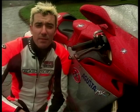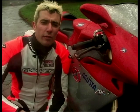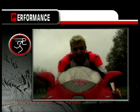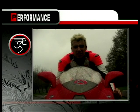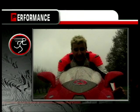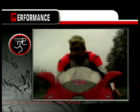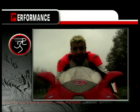Welcome back to the MV Agusta, here at a tropical and balmy Phillip Island racetrack. I wish. Performance, 7 out of 10. Anything that looks as good as this does not deserve to go as well as it does. In pure terms, a GSXR 750 will eat it for breakfast every day, but a GSXR 750 will not have the exclusivity or the charm that this little baby does.